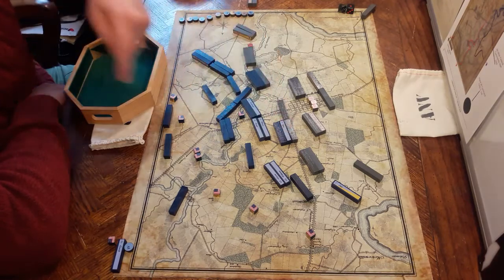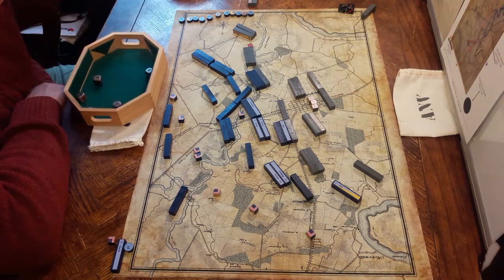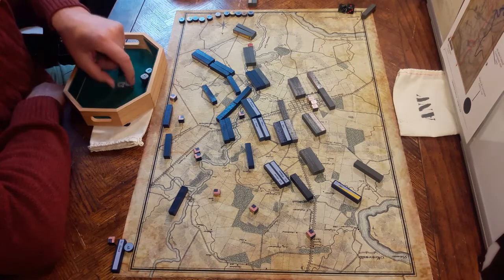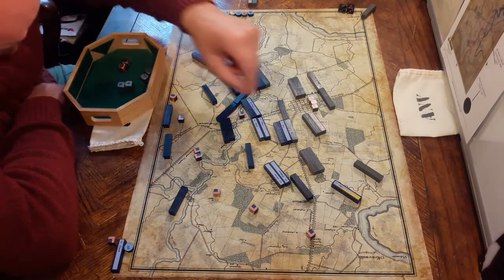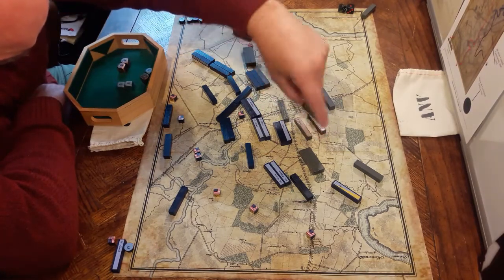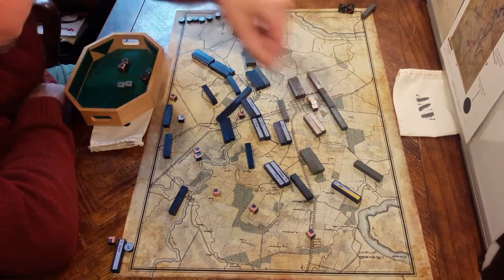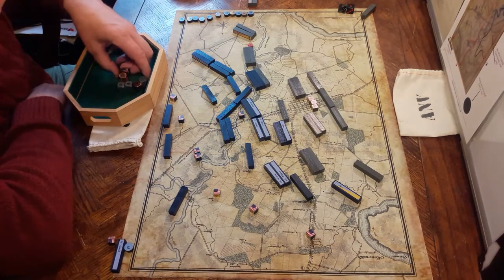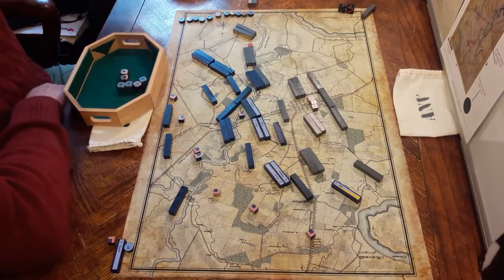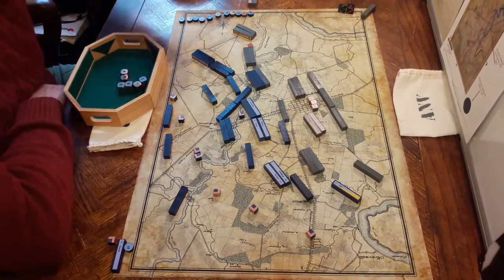Here we have regular combat, but the Union, the Sykes division, is spent. Sykes has 6, 4, and 3, so they take 2 and retreat. Pushes them back 1. They go right up against the baggage train. They rolled 2 hits, so Sykes is eliminated. They move up, and that ends that combat.